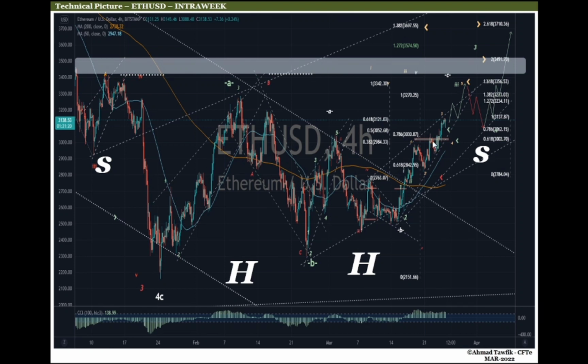We're out of this neckline. There is really a neckline here, so we're going to the next neckline. That next neckline already takes us to 3,356, 3,490. We would expect to see these targets as early as next week. At that point, this becomes the end of that wave 3.